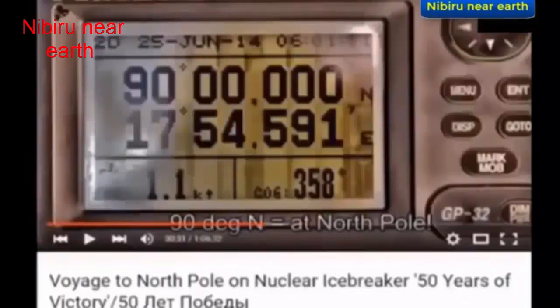So here we are, guys. This is the Victory. It's a unique Russian vessel. It's been in service, I believe, 50 years, and it's a nuclear powered icebreaker, and we're looking at the GPS on board the ship. As you can see, 90 degrees north and 17 degrees east, and the date at which it was making this voyage was the 25th of June 2014, at 1 minute past 6.